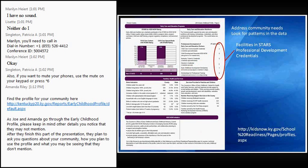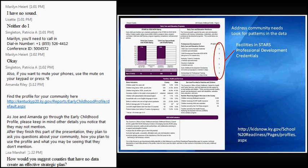Looking at the professional development information as well, you may note some patterns there. This is where you can use the data from the flip side and see how many kids in your county may be in an at-risk category versus what the educational qualifications are for the teachers who are teaching them in your county. So you might say, hey, we recognize, for example, in Stewart County here, no one has a director's credential. That may be something that your council would like to focus on, and work with community-based child care providers to say, let's see if we can get you enrolled in a director's credential.